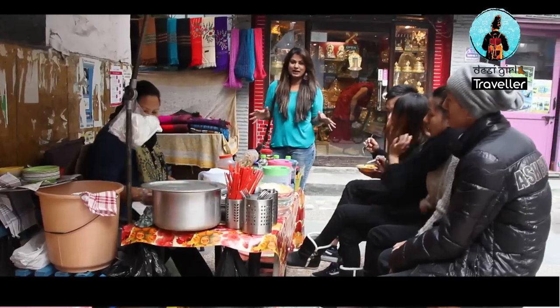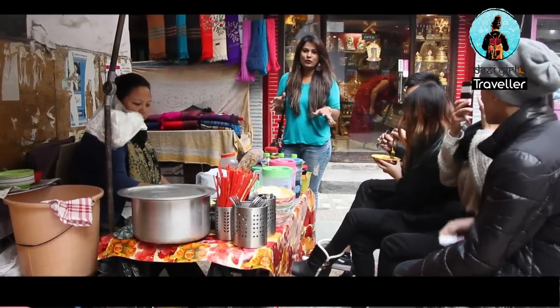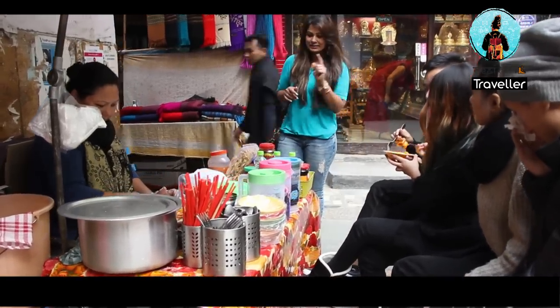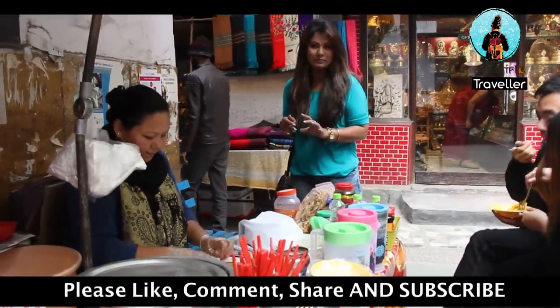Since I'm in Majnu Ka Tila, you know, overeating this Tibetan food is a must. Since I've just eaten momos and I'm really not done, because I feel today I can say bye to my dieting. This is the second stuff which I'm trying. It's called Laphing. It's a must eat when you come to Majnu Ka Tila.